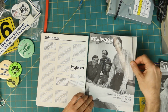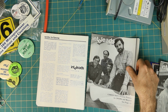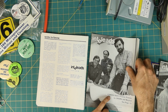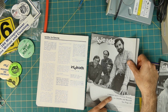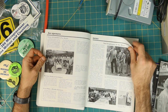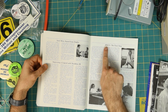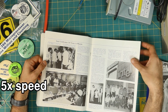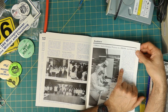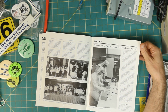July 1984. Intel's premier process for DRAMs and beyond, CHMOS, which I don't remember what the H is. I know it's complementary something metal oxide semiconductor, but I don't remember what the H is. HMOS, not to be confused with the iMac or with Emacs. Complementary high performance metal oxide semiconductor. Oh, wow. It's CMOS++.